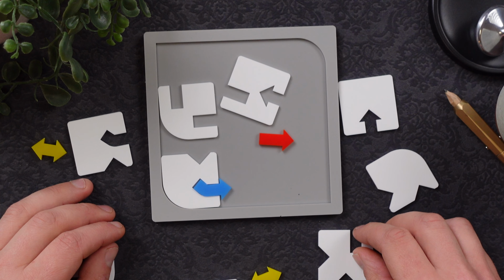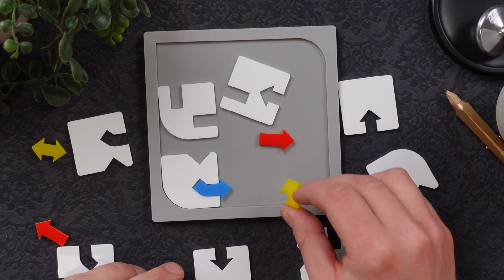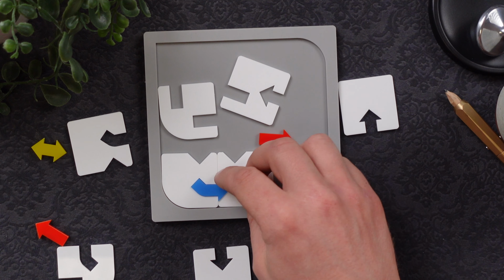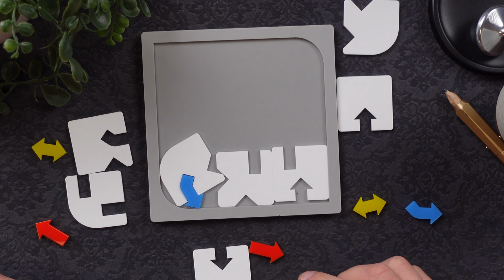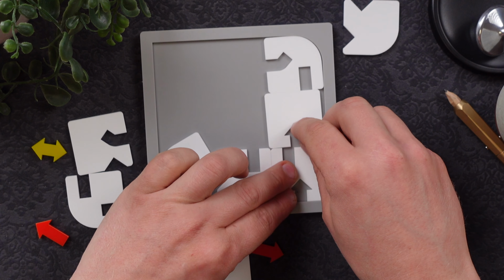I'm just going to try and work out if there's some way that these pieces fit together that you're not going to expect. So it's the blue and the yellow ones really that are the issue. I can't see anywhere that they're going to fit that doesn't make sense initially. See, something like this perhaps. But then we need to fit something around there, so is that going to be possible?